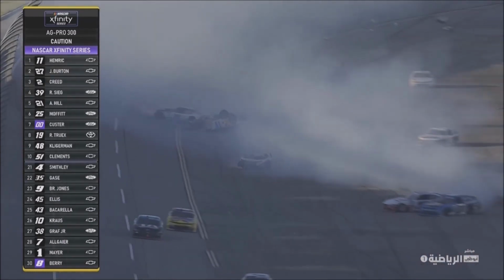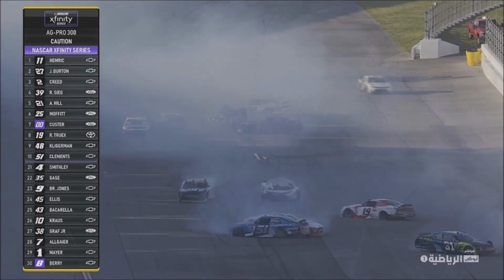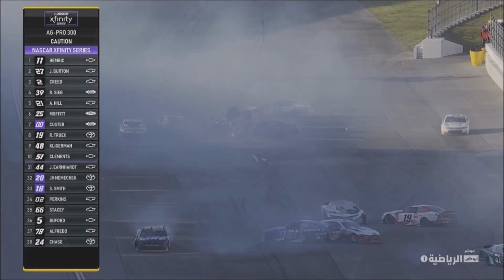Oh, my. Got one upside down. Is that Daniel Hemric on his roof? Upside down. Most of the field is caught up in this wreck. Only a handful of cars are driving by us right now. Out after he got upside down, here's the replay.